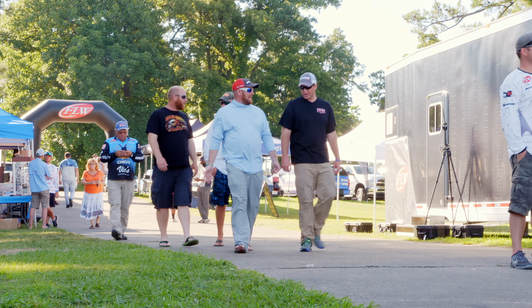Old reliable Cody went out on day 2, caught some more fish, had another consistent showing, almost made the top 20 cut. He winds up finishing 25th.